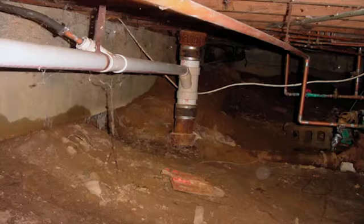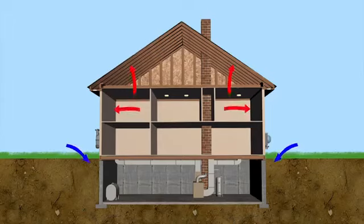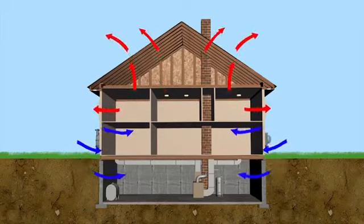Dirt floors allow air and moisture to enter your home. So vents were added around crawl spaces to allow this moisture to vent out. The problem is airflow in a house is from bottom to top. Air leaks out the top of the house and in at the bottom. This brings in cold outdoor air in through all the vents in the winter.